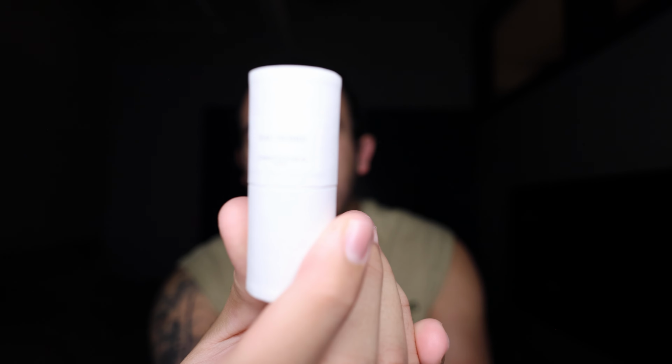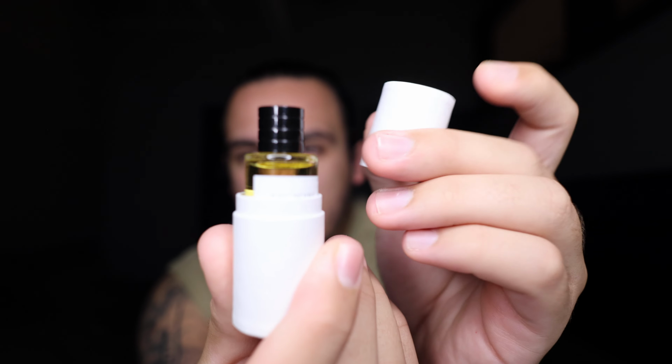I don't even know if I showed Eden Rock or Oud Noir in the last one, but here's Oud Noir, and a little bottle, which is pretty cool. So yeah.